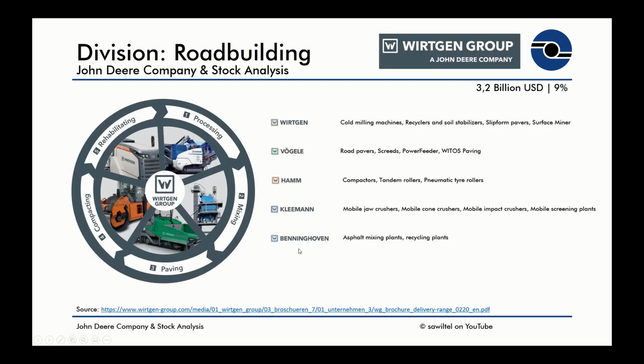Now, finally, road building, the newest business division from John Deere, made up 9% of 2019 revenue. And the whole road-building business is basically the Wirtgen Group, now a John Deere company since 2017. In 2017, John Deere acquired the German Wirtgen Group for 4.4 billion euros, so probably 4.6 billion US dollars. And I wanted to mention that John Deere itself has a 48 billion USD market cap. So quite a noticeable acquisition there.